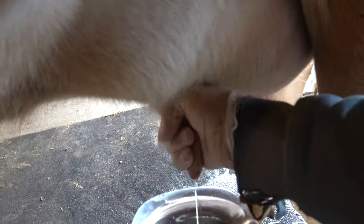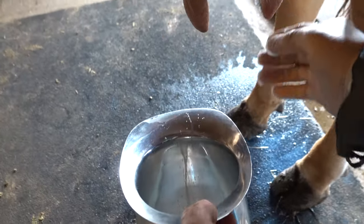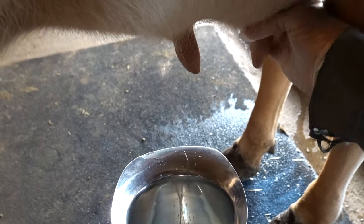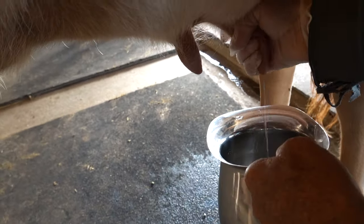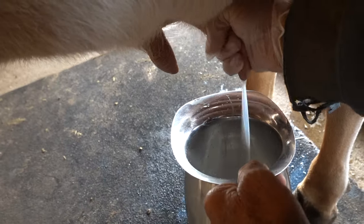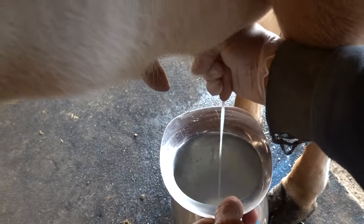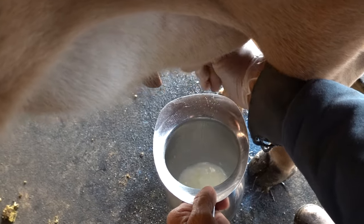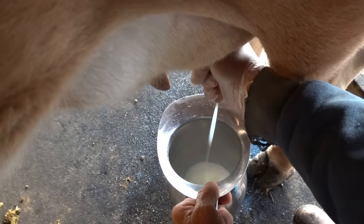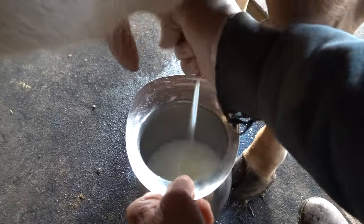As Mr. Roofer is milking Heidi, I want to point out the teat length of her front and rear teats. They are easy to hand milk. Mr. Roofer has very large hands, and her milk stream is very strong. So that is definitely a positive attribute for hand milking. Also, Heidi is an excellent keeper. She's nursing a large calf, and she is maintaining body condition very well.